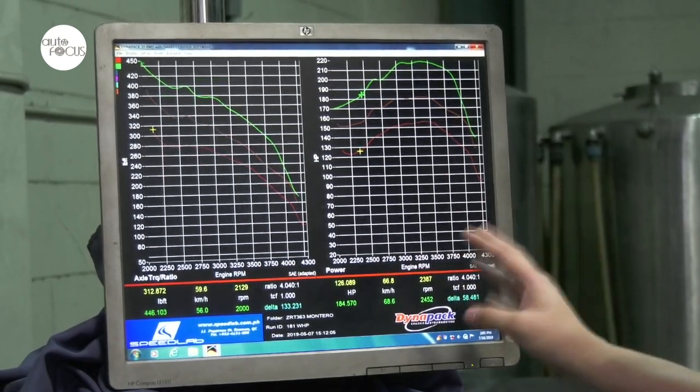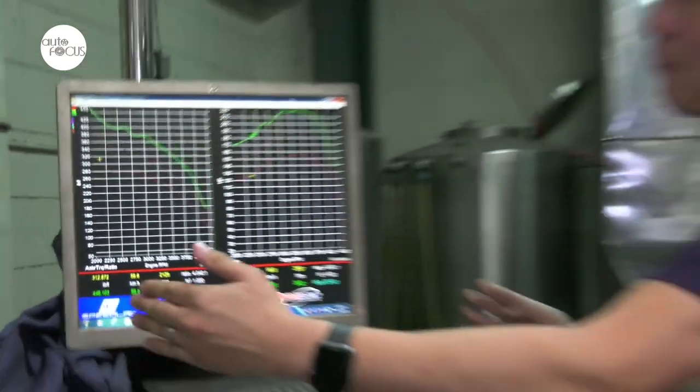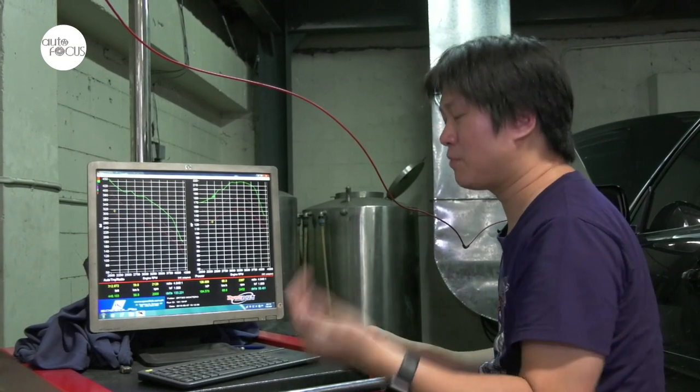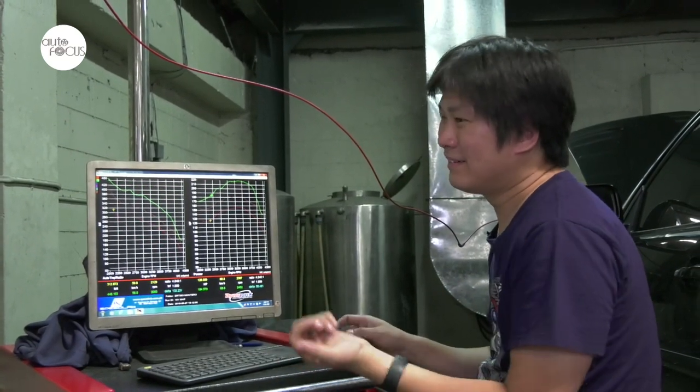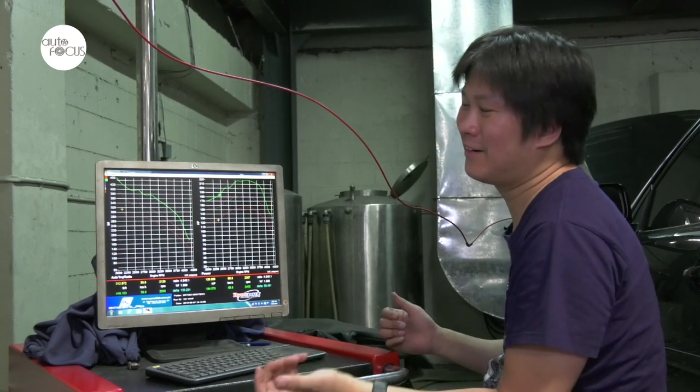So power always has to have a length of time and the time component in between. It's not a static thing like, oh, I make this much power now. Yes, but what about a second later? What about 5 seconds later?